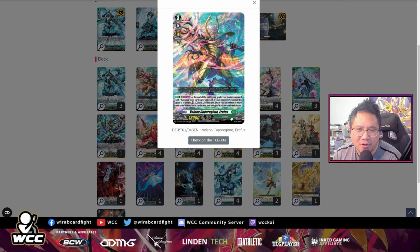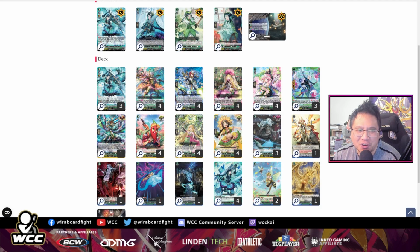How do you build the deck? Throw all the Veranos in. That's it. Everything with Villano, or they call Villano in English. So everything with this, throw it in, right? You actually don't have enough of them in the deck. What else do you put in?